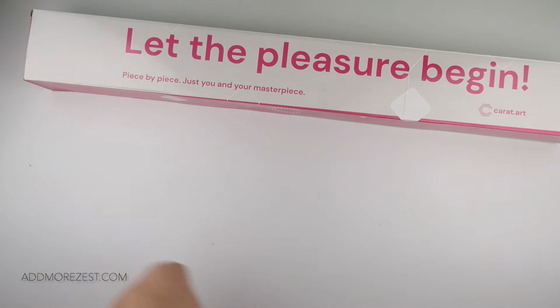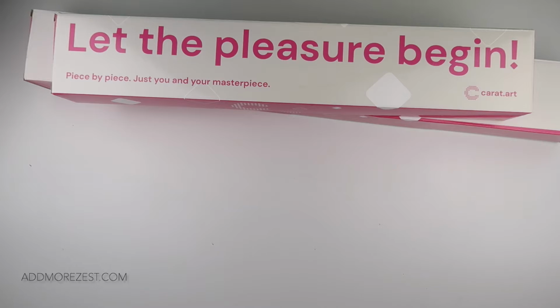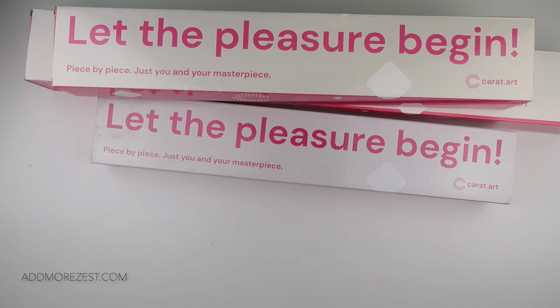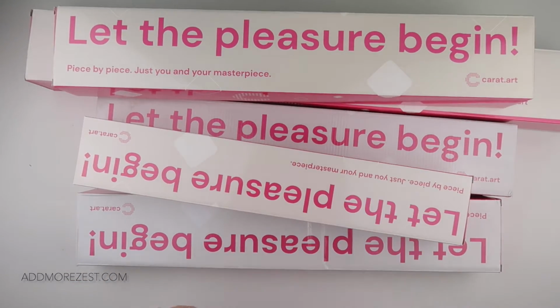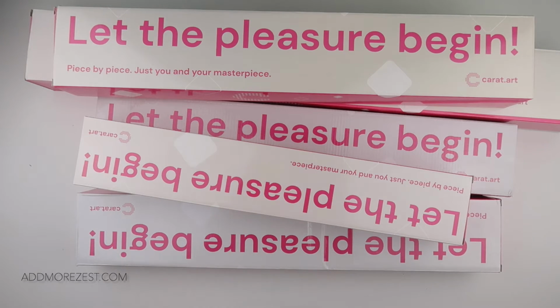I also have quite a few from Carrot Art. So I'm going to pull those up. And one of these is getting kitted up this week. The decision wheel hasn't chosen one of these paintings yet. And I am itching to give these a go. So do feel free to pop your guesstimates of which one is coming next in the comments below.